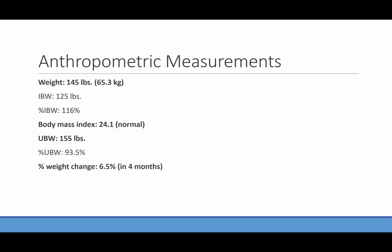So now moving on to her anthropometric measurements. Her current weight is 145 pounds and her usual weight is 155 pounds, which makes her percent weight change 6.5%. Again, this weight change occurred in 4 months, so she does not meet the criteria for protein energy malnutrition. Her BMI is 24.1, which is considered normal.